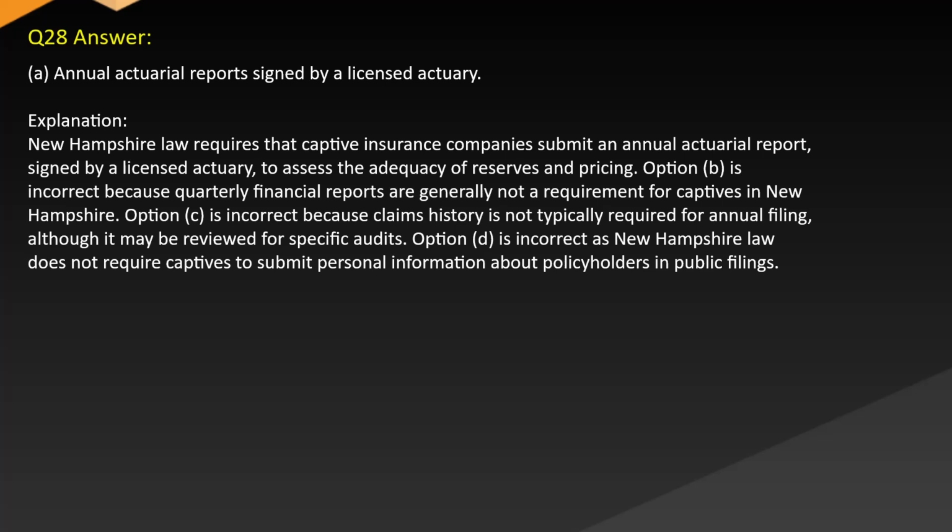Option B is incorrect because quarterly financial reports are generally not a requirement for captives in New Hampshire. Option C is incorrect because claims history is not typically required for annual filing, although it may be reviewed for specific audits. Option D is incorrect as New Hampshire law does not require captives to submit personal information about policyholders in public filings.